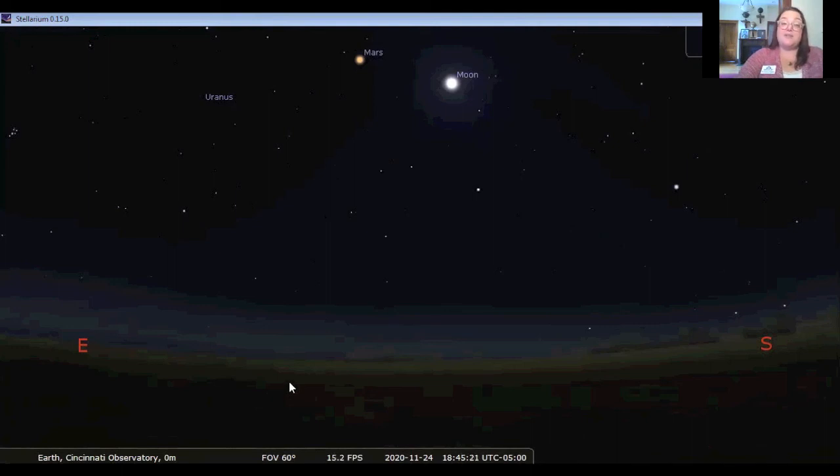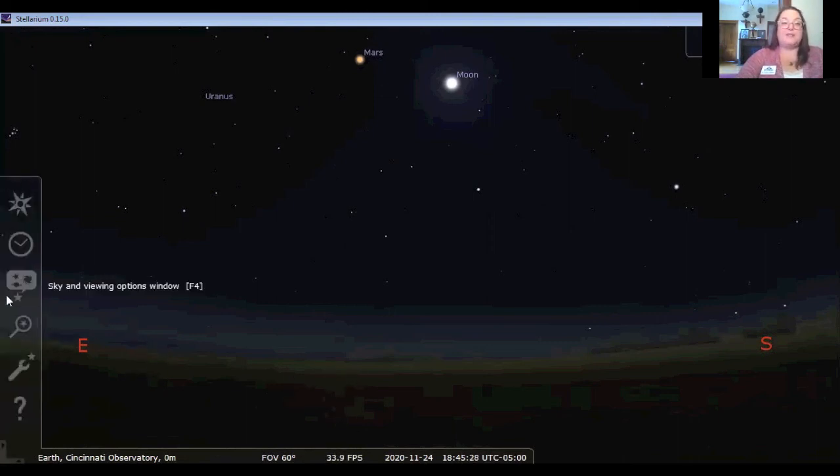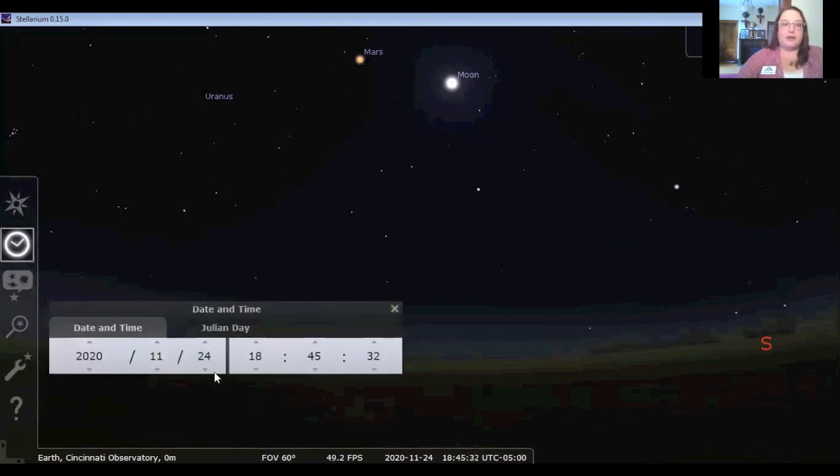So if you find it up in the sky, again, it won't be twinkling, but it'll be very, very red. All right, so we've got those two. Let's see if we can figure out Venus and Mercury. These are a little bit trickier, so we have to go back and make it early morning.